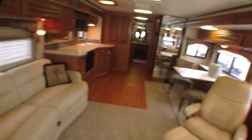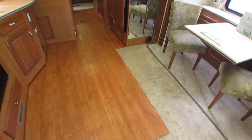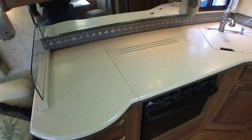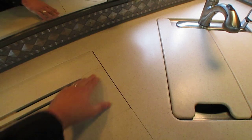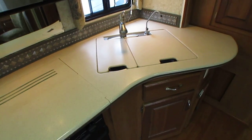Stepping back here again, folks, hardwood floors look awesome in here. Like I said, I don't know if those are factory, but whoever put them in did a really good job. You couldn't tell it if you didn't know better. Corian countertops, they look great. Got one little stress crack right here, and this is actually probably where they dropped the stove cover on it.